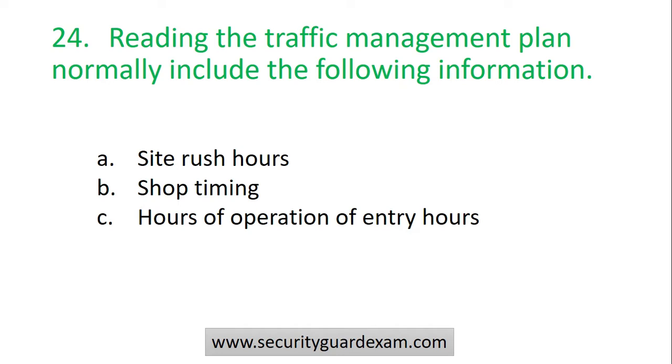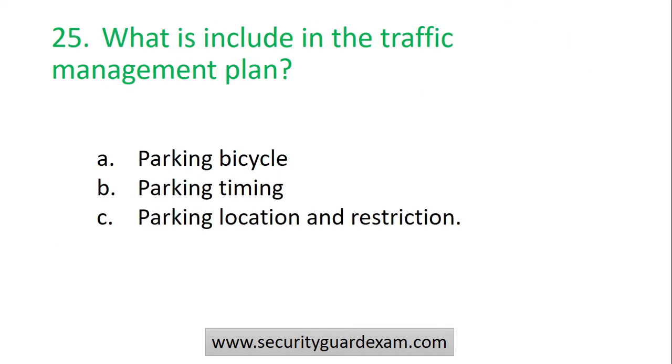Number 24, the traffic management plan normally includes the following information. A, site rush hour. B, stop timing. C, hours of operation of night hours. Okay, in the traffic management plans, one point that is included is C, hours of operation of night hours.